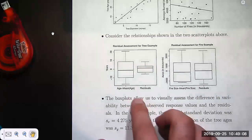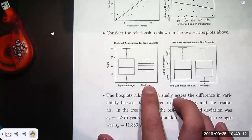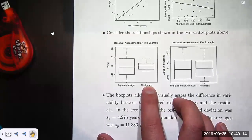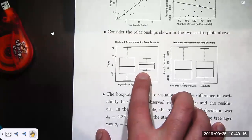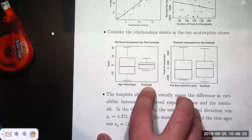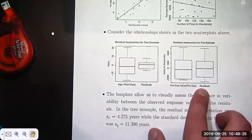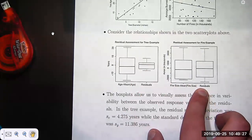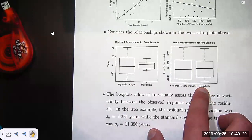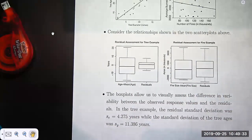So let's look at this down here. We see that the residuals have a small variation, with the box plot right there, and this one was good for making predictions. And then this one, the residuals have a large variation. So this was bad for making predictions because we wouldn't know if we're close or not. There's a large variability there.